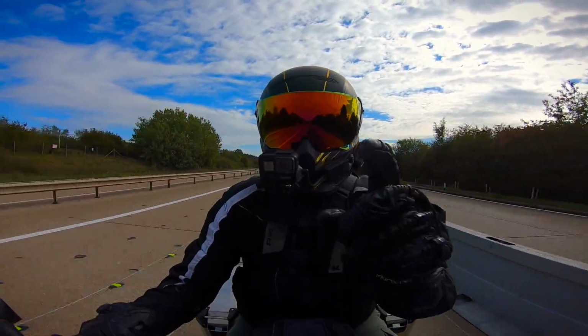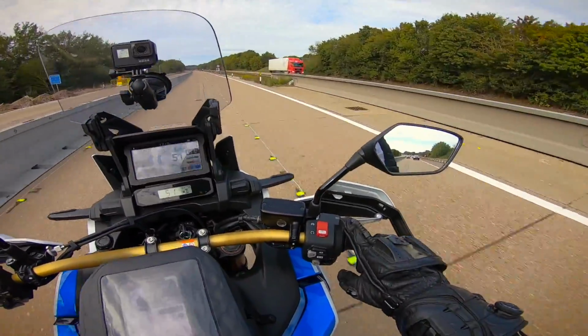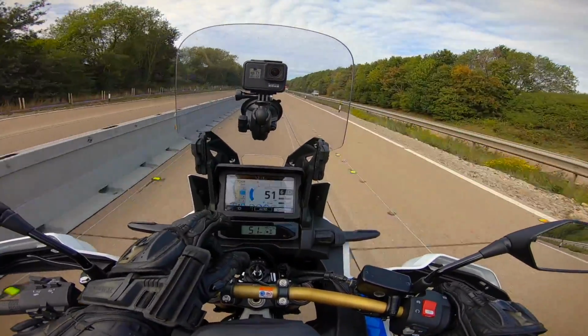I've found the heated grips, I know where they are. Over here on the right hand side with your index finger is a function button. If you pull that, if you look at the display, it gives you your daylight running lights.